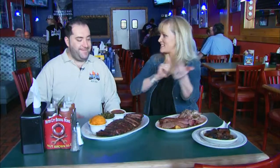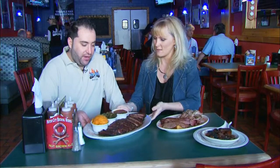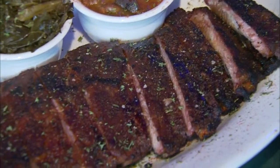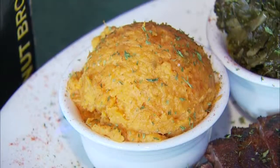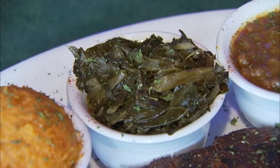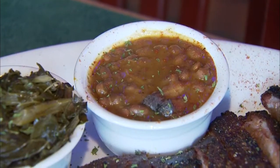Okay, now on to the good stuff. Right here is our full slab of St. Louis ribs. Everything we do here is dry rubs, with a side of sweet potato mash, our famous southern style greens, which we make in house, and our baked beans.